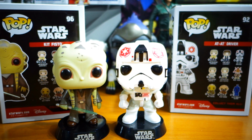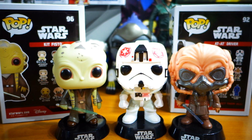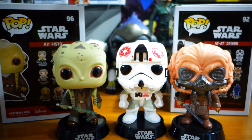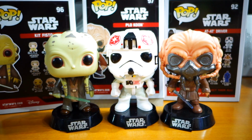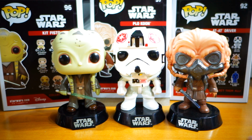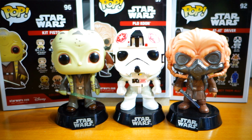And here's Plo Koon. Let's get him out here. So, being extra careful. And Plo Koon. Now, what's funny is when I went to Walmart, the lady ringing me up, old lady, I don't even know if she realized this was Star Wars at all, but she was ringing them up, and she looked at Plo Koon and looked at me and said, "Imagine having to wake up to that every day." And I am not gonna lie, I kind of had to laugh.